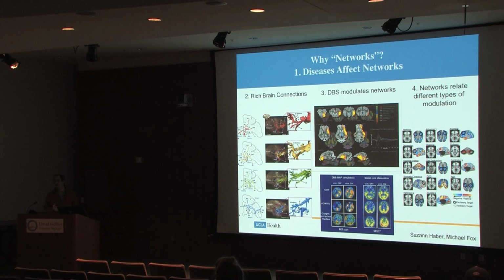We know that disease affects networks. Everyone who is studying any kind of disease pattern in the brain mapping center or using MRI is looking at the entire brain, looking at patterns of changes across brain regions. With the advent of resting state functional connectivity and tractography, everyone's looking at how diseases affect networks. So I don't think I need to convince you of that.